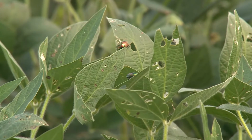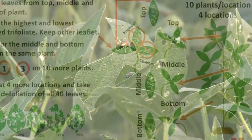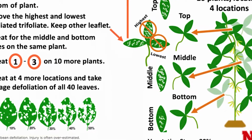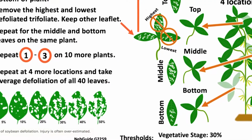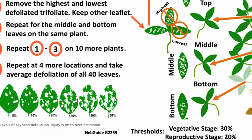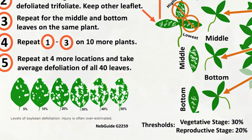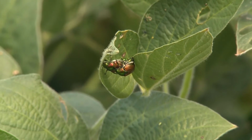But we have other insects that are feeding on leaves in soybeans at this time also. So we want to take into account all the leaf injury, and we have thresholds in vegetative stage soybeans. If 30% of the whole leaf area of the plant is lost from insect feeding, that's a treatable level. And we are starting to get into reproductive soybeans in some areas, and the threshold drops down to 20% on reproductive stage soybeans.